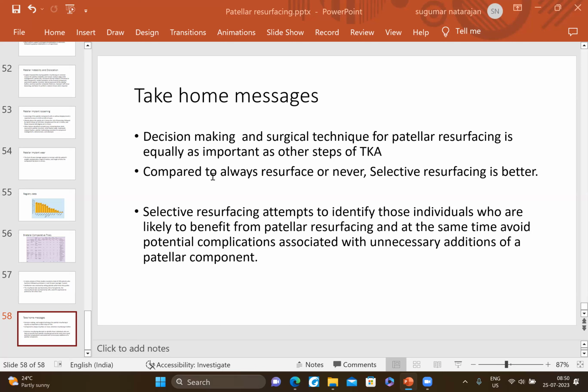Complication-wise, in my experience over the past 7 to 8 years, there are not many complications related to patellar resurfacing compared to non-resurfacing. But in one patient with a non-resurfaced patella, we had a fracture following a fall. We managed it with the implantless suture technique, and that patient improved reasonably after the surgery. Otherwise, both outcomes are reasonably good.